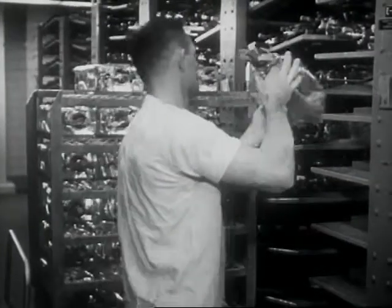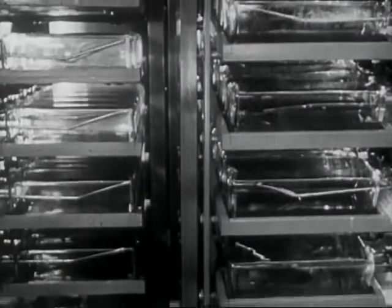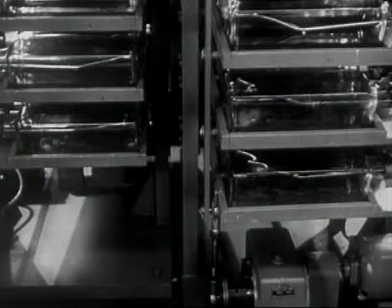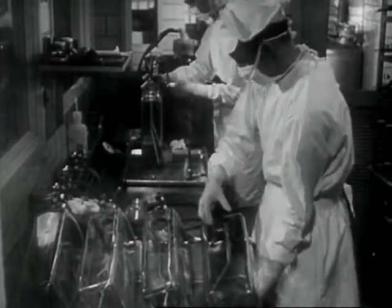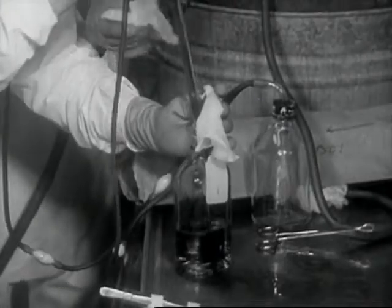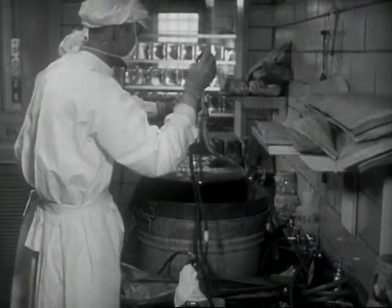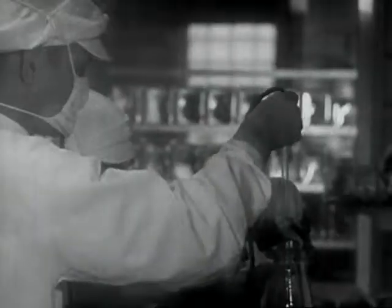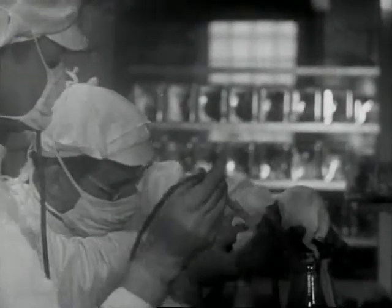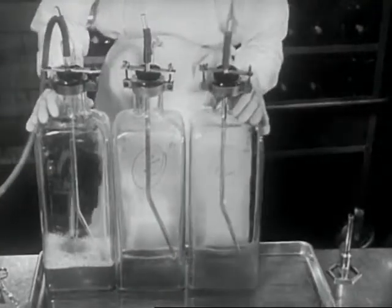In these bottles, the monkey kidney tissue grows, getting its nourishment from the rich Medium 199. For 6 days, the bottles rock and the tissue grows. Then, because all the nourishment in the medium is exhausted, half is siphoned off to be replaced by fresh medium, but with a difference. The difference, a big one, is that here, for the first time, live polio virus is planted in the medium. 3 different strains of polio virus are added. The completed vaccine will protect against all 3 types of paralytic polio.